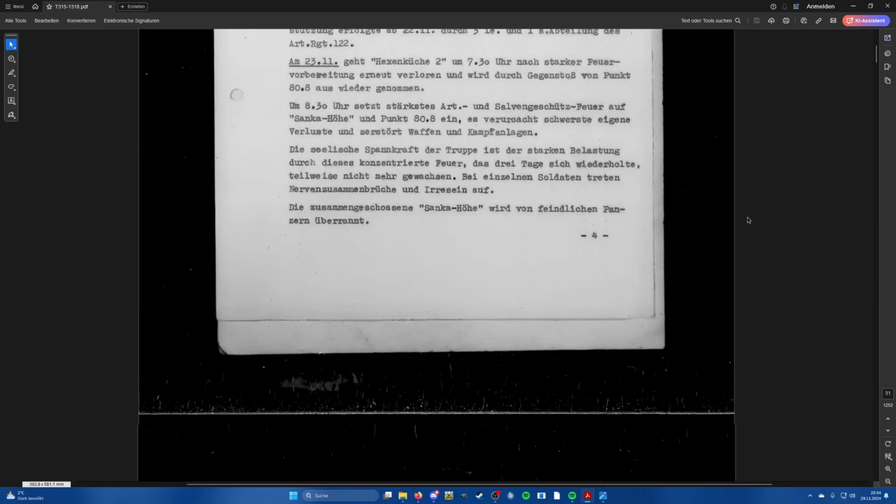So basically, in the language of the time, they say that the resilience of the troops' souls is no longer able to resist the strong burden of this concentrated fire, and that single soldiers have temper tantrums and fits and so on. And yeah, the Sanka height is lost to enemy tanks.